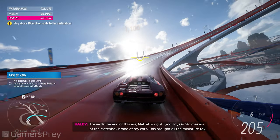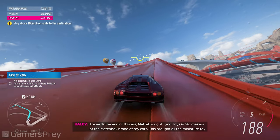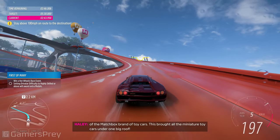Mattel bought Tyco Toys in '97, makers of the Matchbox brand of toy cars. This brought all the miniature toy cars under one big roof.